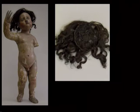I had many diverging opinions from people that I consulted, and with the lack of documentation, it made it very difficult for me to come to a conclusion. So there's nothing that proves that this wig is original or belongs to this sculpture, but nothing that proves the contrary.